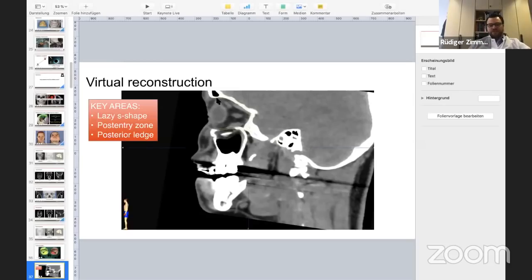We have the post-entry zone, which is the biggest opening of the orbit. I will try to explain. The post-entry zone is the zone behind the infraorbital rim, and there you can see this is the biggest dimension of the orbit. It's not right at the rim; the biggest dimension is maybe 1 centimeter into the orbit. If you don't consider the post-entry zone and just put an implant from the infraorbital rim to the posterior ledge, you could also end up with hypoglobus, so the eyeball is too high. So the post-entry zone is very important to take into consideration.